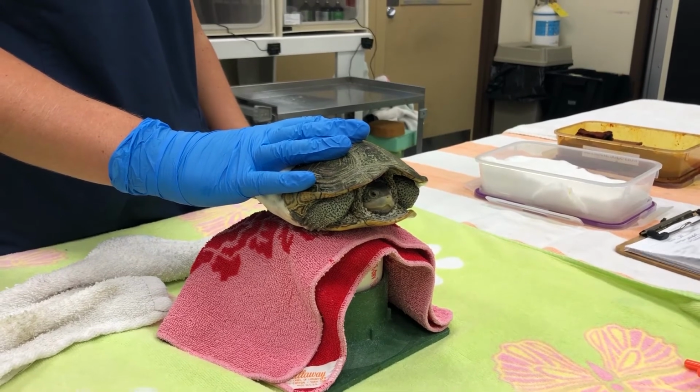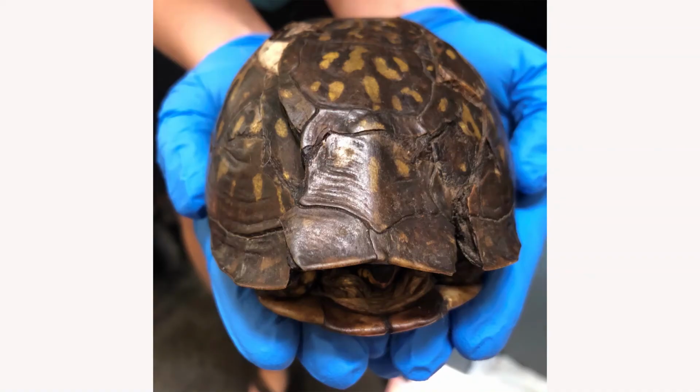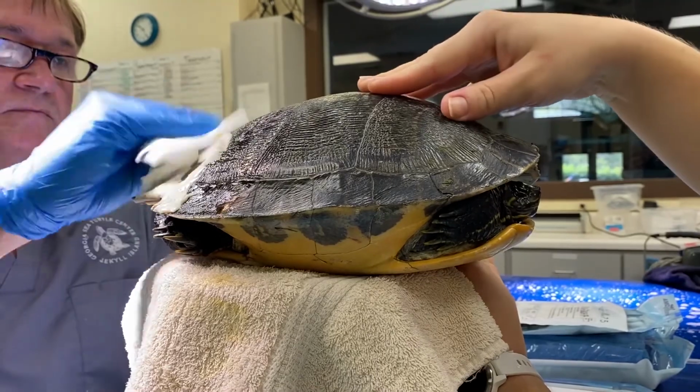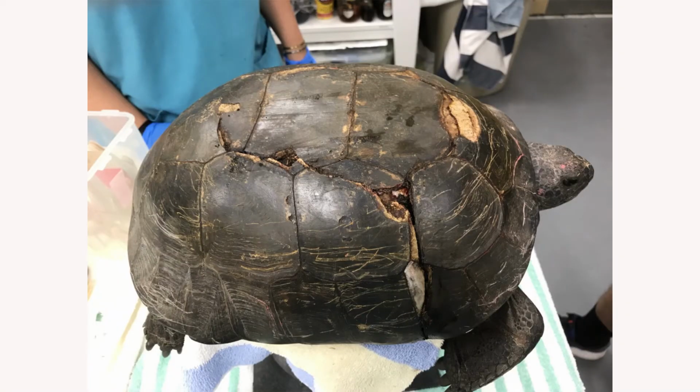Please remember that, all over the country, this time of year as the weather is warming, all sorts of turtles become more active and begin looking for mates and nesting spots. To help out these shelled friends, stay aware when you are on the roads, and if it is safe for you, feel free to give them a helping hand across.